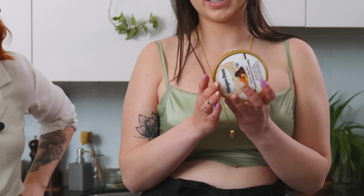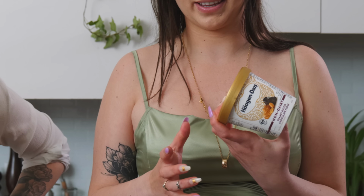Okay, so first I have Häagen-Dazs, which is obviously the most famous ice cream company on the planet. The flavor is non-dairy peanut butter chocolate fudge. And I'm looking at the ingredients and I have no idea what the ice cream base is made of. I'm pretty sure the Häagen-Dazs bars are almond milk, if I'm not mistaken. But this one just says that it's made of peanut butter. So just frozen peanut butter. Maybe, I mean, that'd be probably good. So I would not hate that.